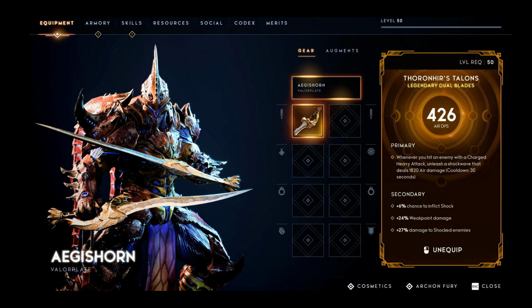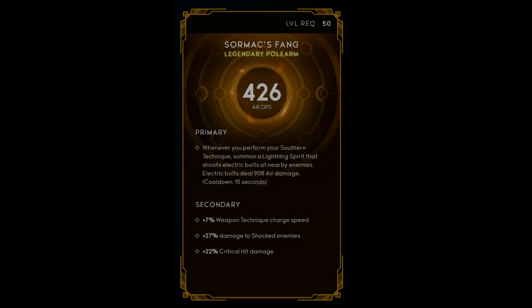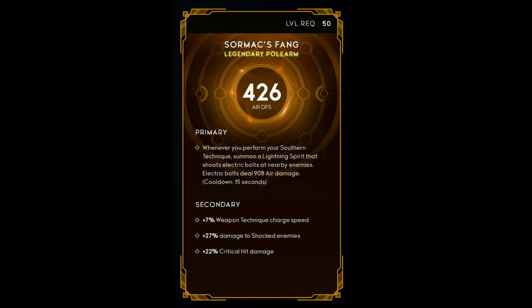Now, I do not know all the weapons that scale on their procs, but I can tell you the two pole arms that create sentinels, one a void sentinel, one an electric sphere sentinel, they do not scale. They are a set in stone amount of damage. I'd also like to mention that the pole arm Soramax Fang that does the electric sphere that does damage, that says it's on a cooldown of 15 seconds, does not seem to be on a cooldown that's 15 seconds. I did not test how long it would take, I just know it's not 15 seconds. I will say it is more than 30 seconds. I didn't want to wait any longer than that.